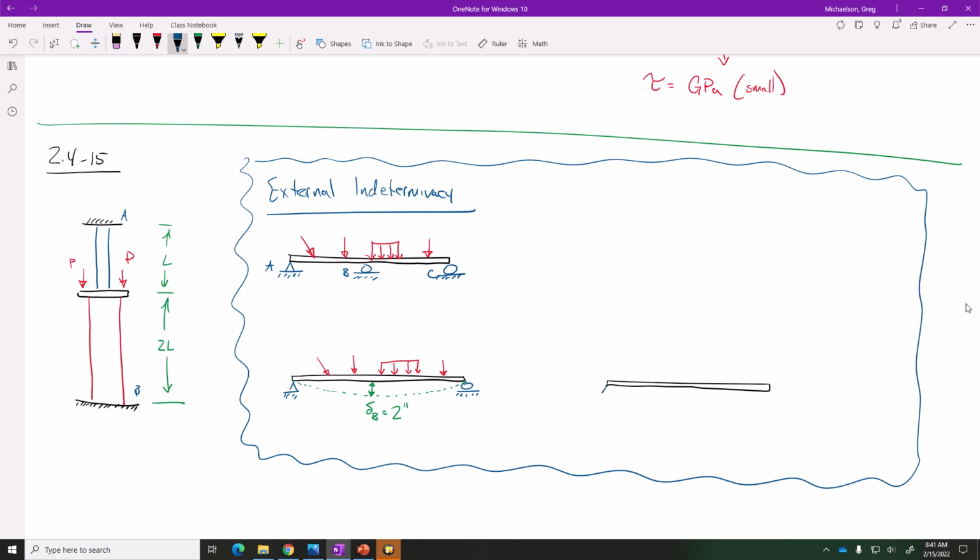With all those gone, but instead I have a load here. Now, with this beam, what's going to happen is it's going to deflect like that, isn't it? It's going to come and deflect upwards. And I want to know what that force needs to be to push it upwards 2 inches.